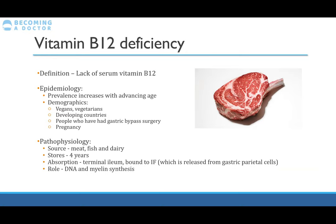And yeah, the pathophysiology. The sources of vitamin B12 are meat, fish and dairy. It is absorbed in the terminal ileum, where it's bound to intrinsic factor, and is important in DNA and myelin synthesis. Hence if you're vitamin B12 deficient, you get less myelin synthesis, and that can present with neurological signs and symptoms.